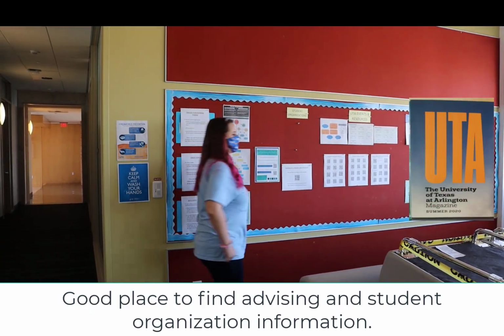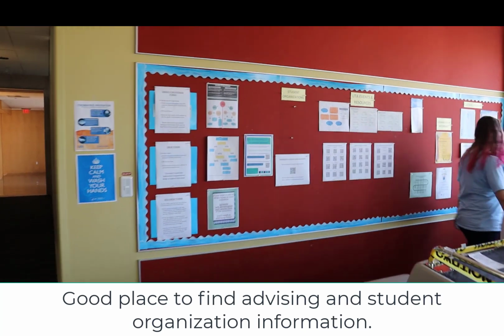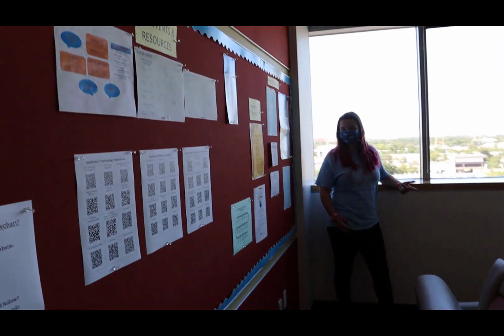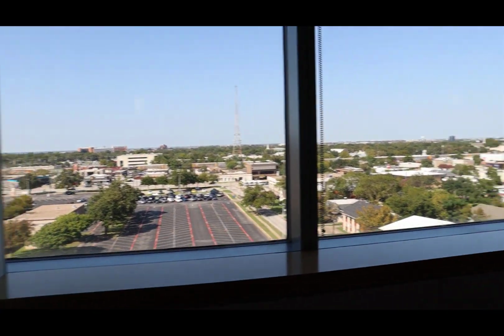Here in the undergraduate advising area, we have this really awesome bulletin board that has a lot of information that you might need. Then, there's also a really great view where you can see Cowboy Stadium all the way from here.